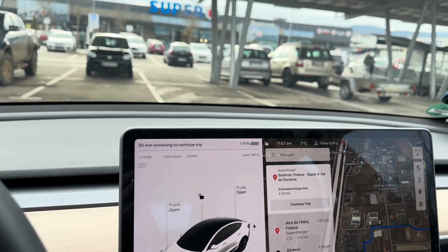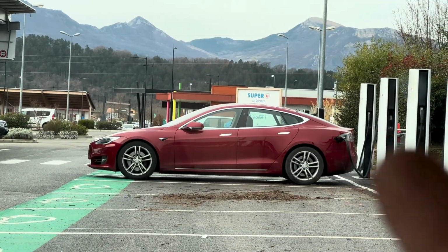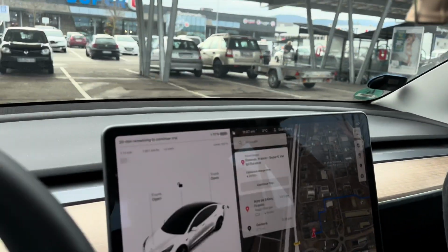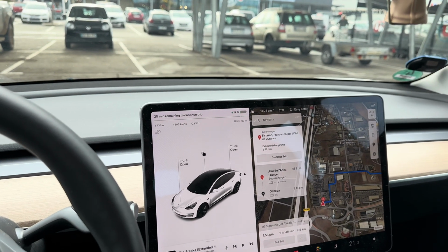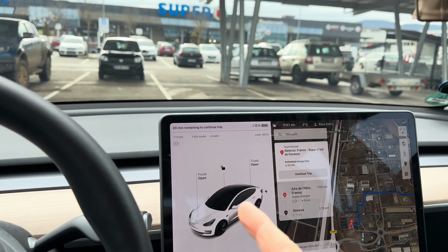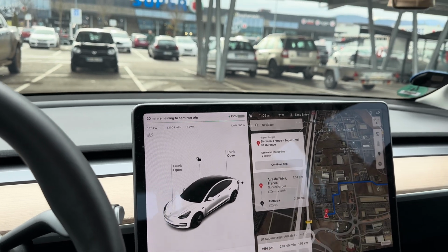So that's weird. And there are also AC chargers over there, I think, because France demands to place them, I think. Great, so let's charge for 20 minutes and then we head out to the next one.